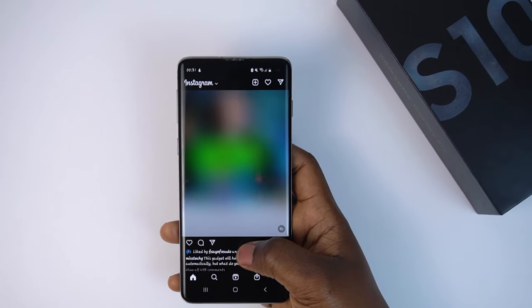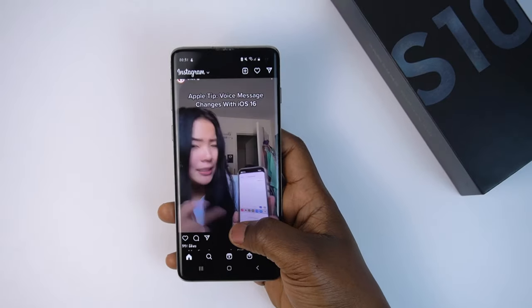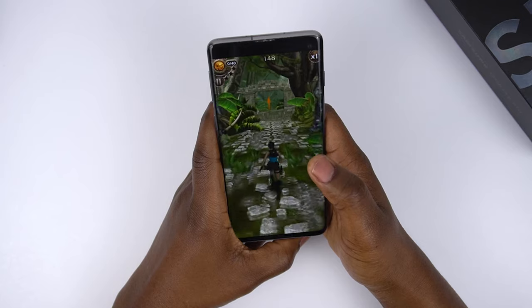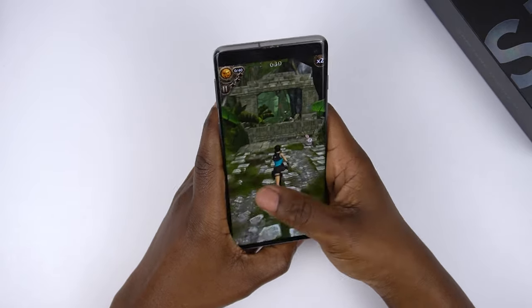Like with any computer, a phone's processor has a big role to play on how well it performs. If all you want to do is browse the web and scroll through social media, then the processor is probably a little less important. But if you play mobile games or do a lot of multitasking, a decent performing processor is a must for you.